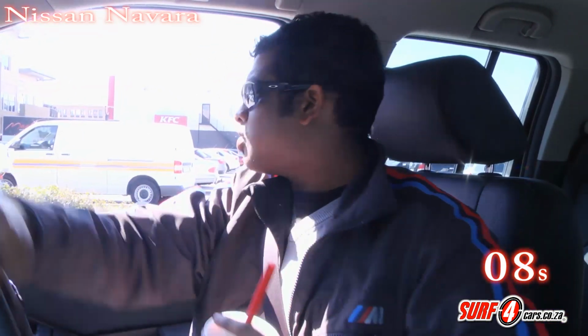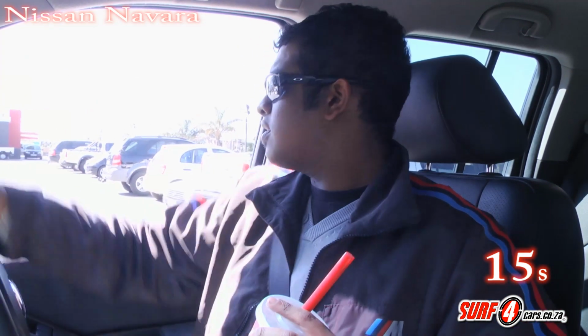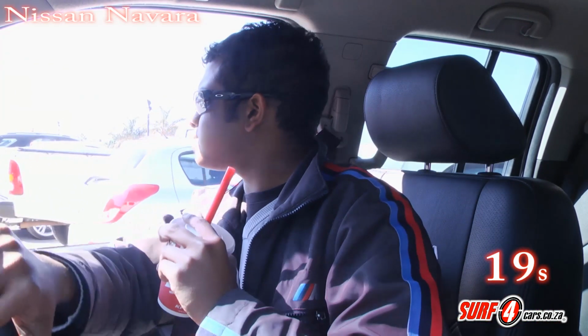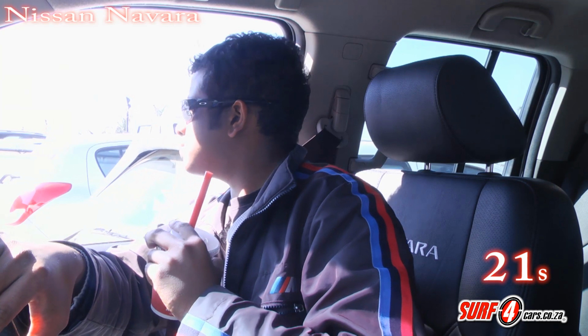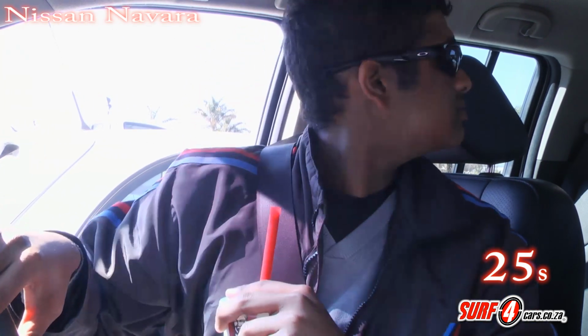Let's see how quickly we can park this puppy. No park distance control on this Navara. So like in the Foton, I have to do it the old-fashioned way and stop when I hear the bang. In 26 seconds. Not bad. Not bad.